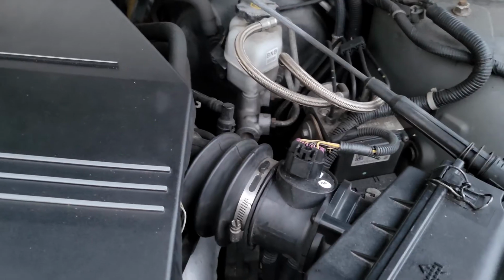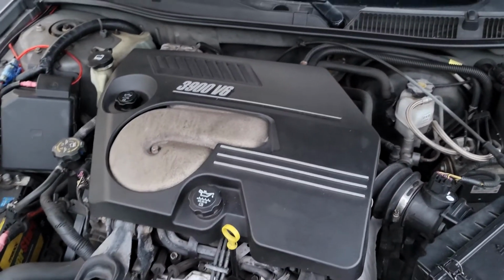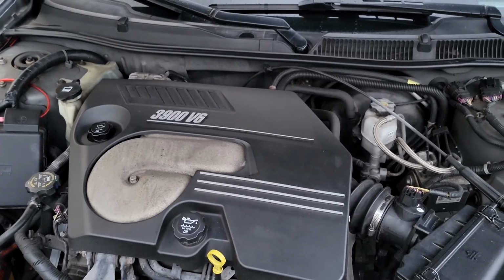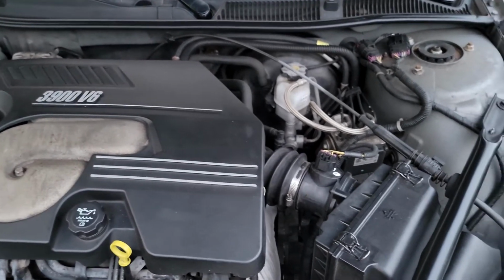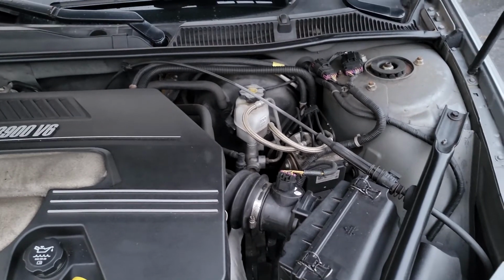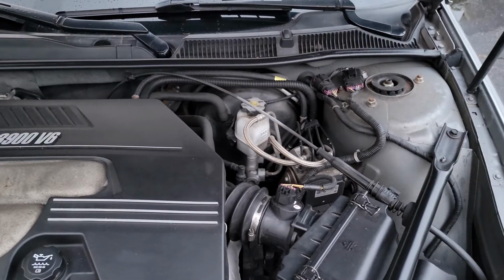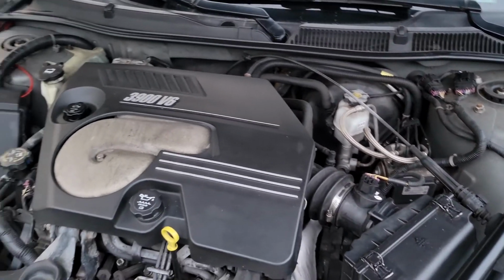So if you're having an issue where your service traction control light is coming on under those conditions, such as kicking it in or going uphill when the car's under strain, you might want to consider, especially if your car is showing a code for the mass airflow sensor on a code reader, which mine was, and it might solve your problem with the service traction control.